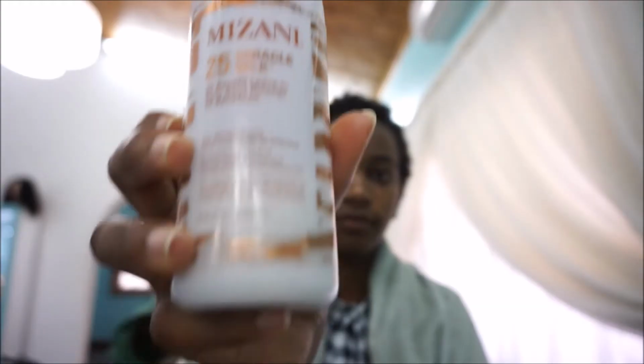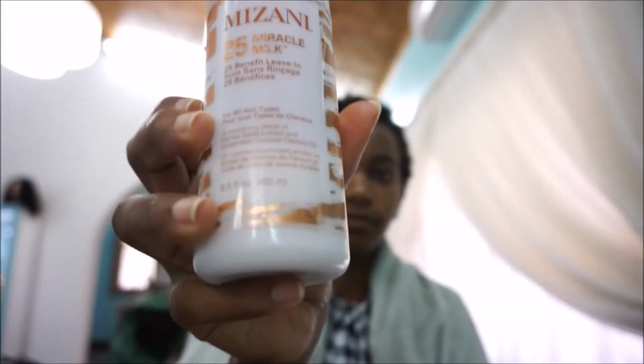So after we applied the Tresemme heat protectant, she went in with the 25 Miracle leave-in. Back when I was relaxed, I loved that leave-in. It was my favorite leave-in. Plus, it is a heat protectant as well. So that just comforted me. I was like, okay, I think this is good enough protection from heat.